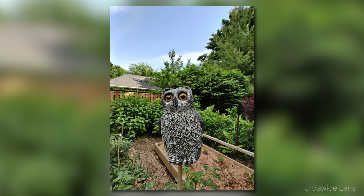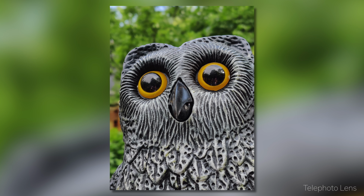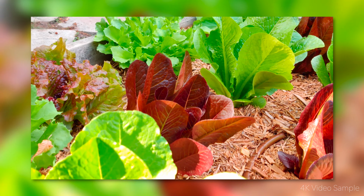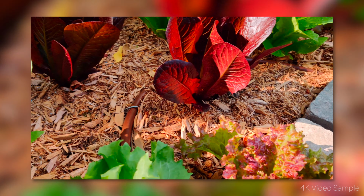This is something that we're going to see in a lot more flagships later on this year, and especially in that new iPhone. OnePlus's execution here is good. These photos were taken at the exact same distance from the owl, but there is a distinct difference in the sharpness and dynamic range from the main lens to telephoto and then to ultra-wide. Auto exposure could be better for video, but on a positive note, autofocus is fast and accurate.